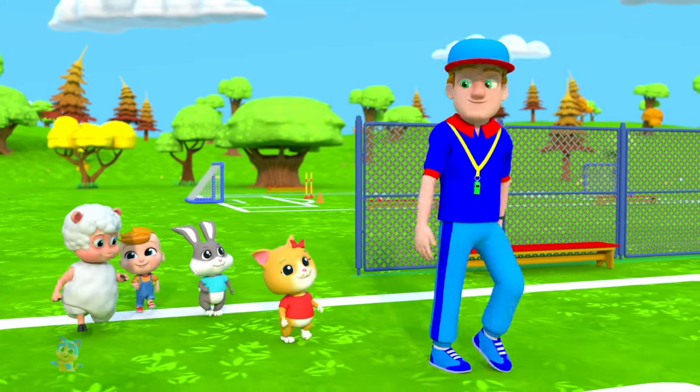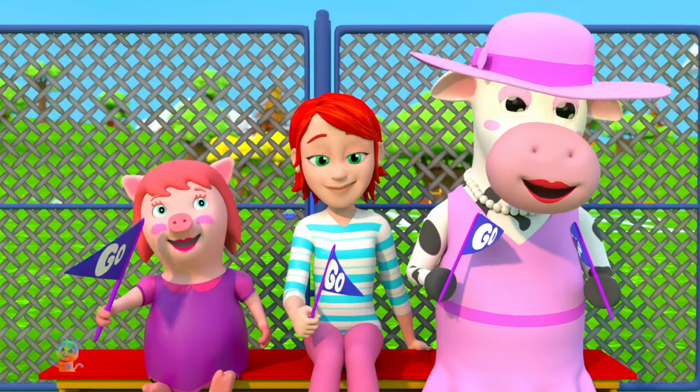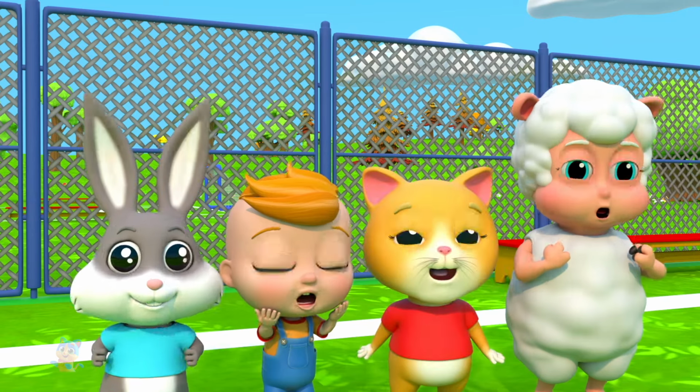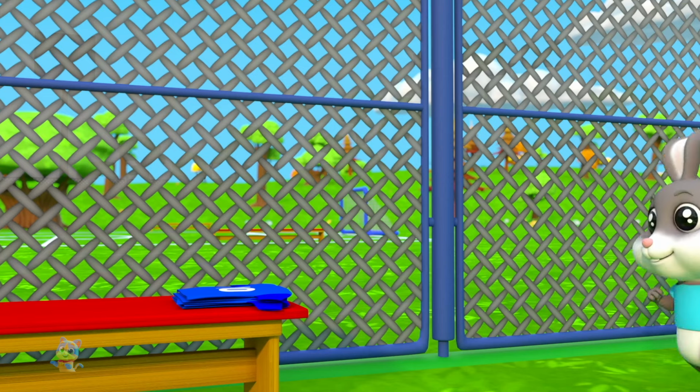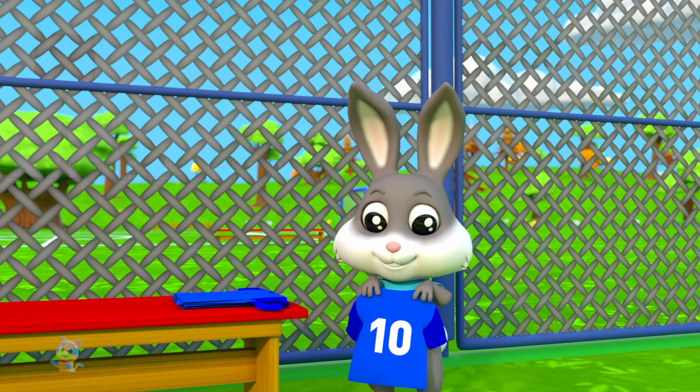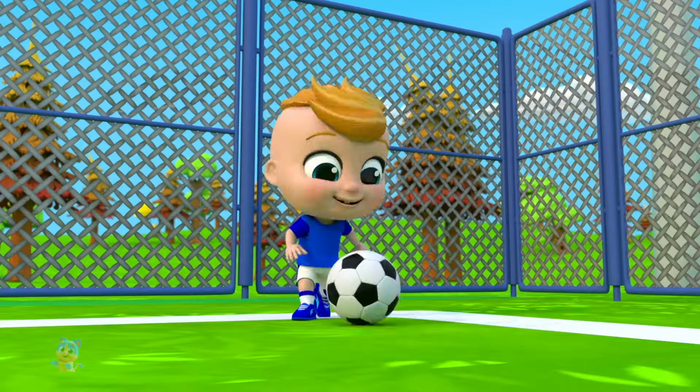Biggest we have in town. Let's go to the soccer ground, the biggest we have in town. Change into our playing gears and shout our team's victory call.